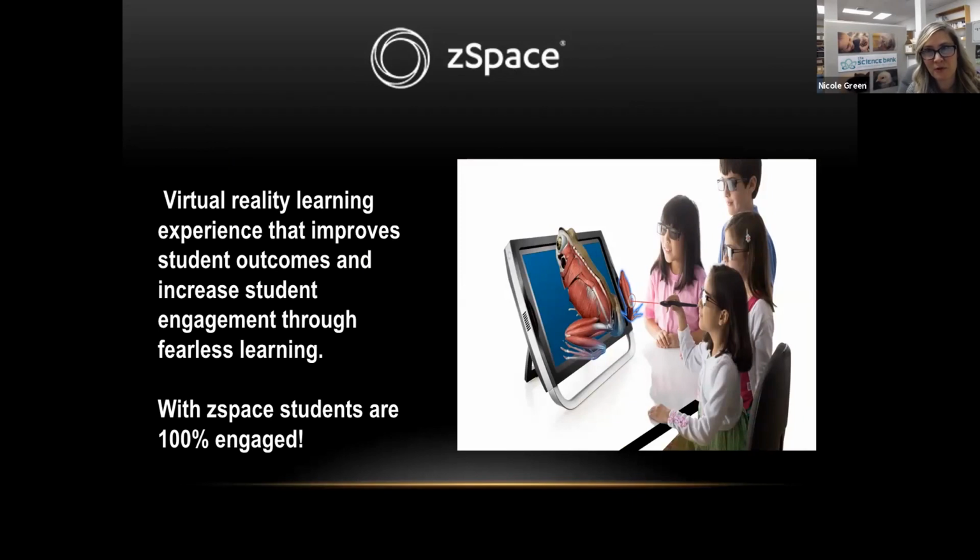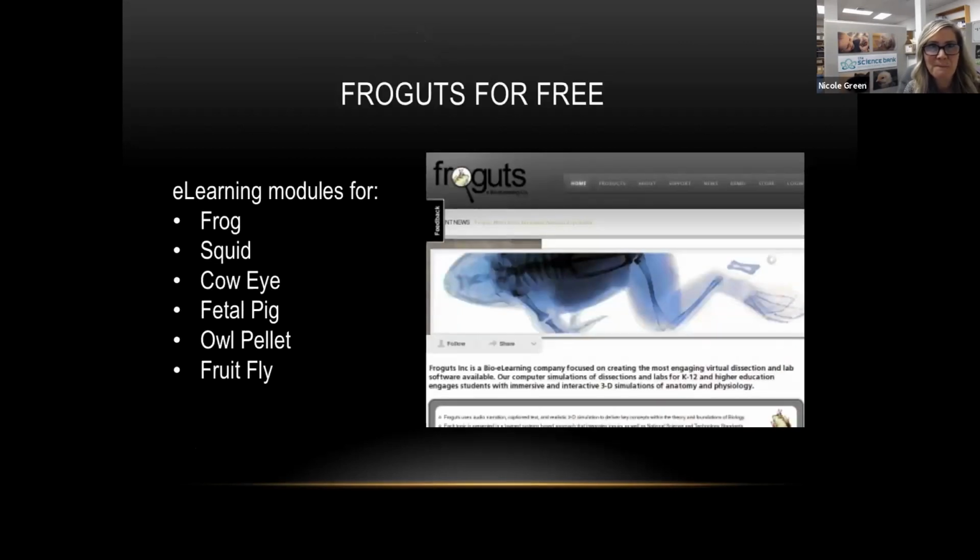ZSpace is another really amazing program that has been around for a little while, and they've been advancing. They also offer the similar frog dissection VR reality type experience, where you're putting on the glasses and you're able to dissect the frog with a stylus. The image pops out right in front of you, so that you can see it and identify the organs. So it's really exciting and engaging for students. They've recently come out with a laptop. A lot of students have Chromebooks or tablets that they can bring around. So this is something that's now being incorporated, ZSpace, into those technologies. And students are super engaged in technology like that.